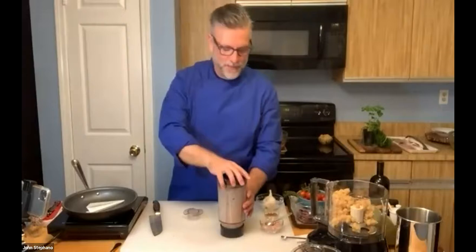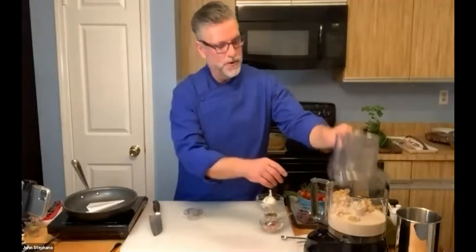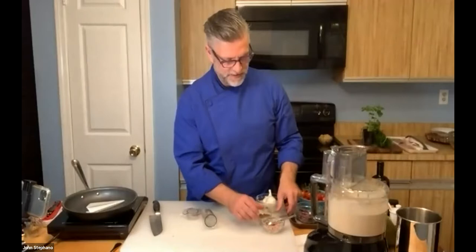Look at this. It looks like milk chocolate or cream. So I'm going to put that in there. Put it to the side. And then in goes our rotary processor. I'm going to add again another half teaspoon of cumin, half teaspoon of salt. Use kosher salt all the time.